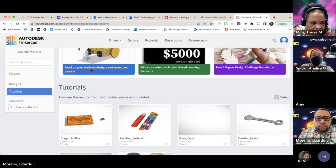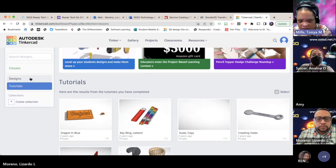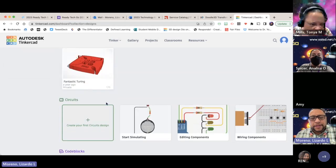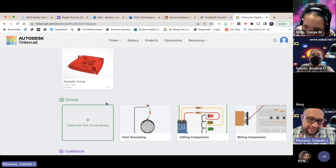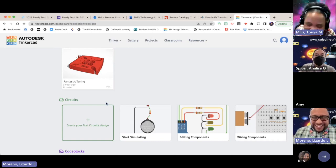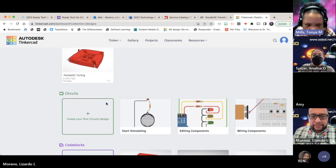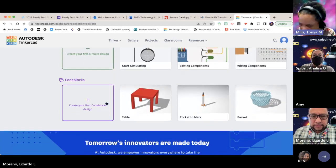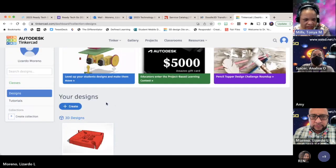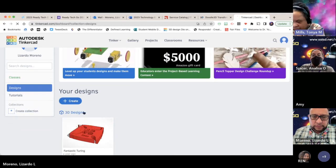All right. I would like for Leo to go to designs. And Leo, you've used this before, right? The program? Yes, I went through one training. That's how far I got. Okay, we're just going to do something simple. So we're not going to do circuits or the code blocks. We're going to do the actual 3D printing ones. So we're going to scroll back up to the top. And then we're going to see the option of create. Click on the plus sign and choose 3D design.